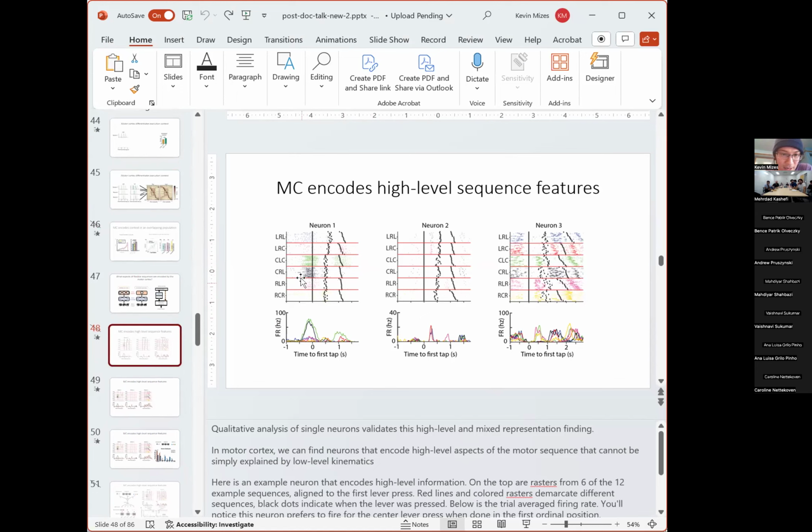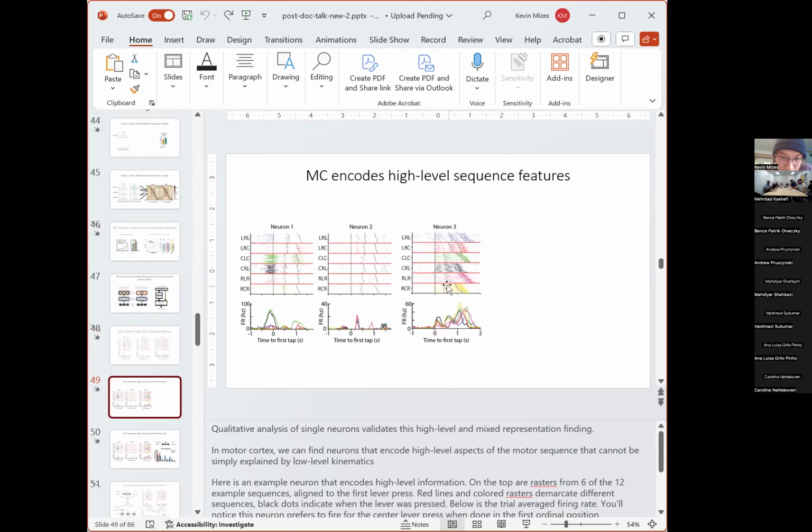So there's 3 example neurons that are sensitive to some aspect of the high level features. Like this neuron is firing for the center lever press and only when it's first in the sequence and not for other lever presses. This neuron in the middle is firing for left to right movements. And then this neuron at the end is, what is that? Oh, this is an egocentric neuron. I think this is a better example. This neuron at the end kind of ramps up over the sequence, and we think it's sensitive to ordinal positioning.